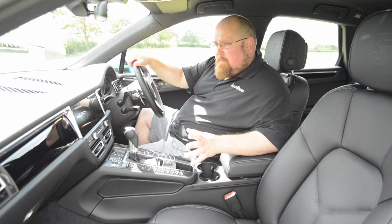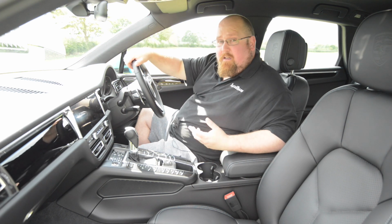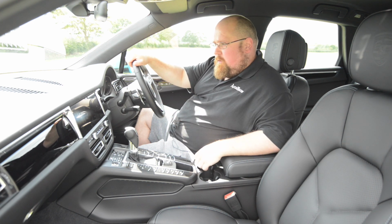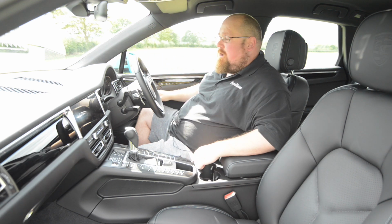Now, speaking of shiny black plastic, there is a little bit here on the center console and on the doors, and it does give a nice reassuring lift to the cabin, but it is very much prone to fingerprints and smudging if you do press it. But all in all, I really love the interior of this Macan.